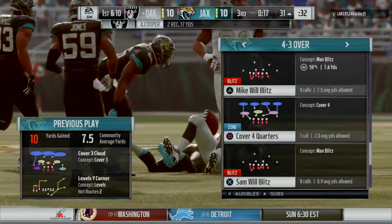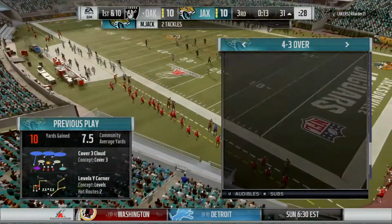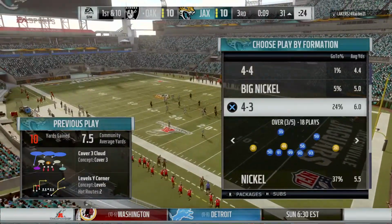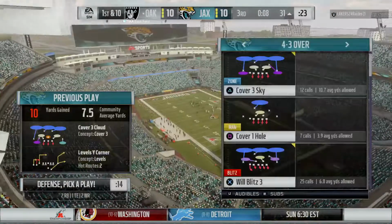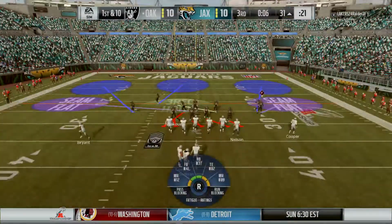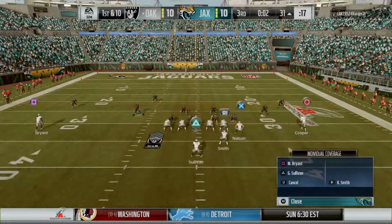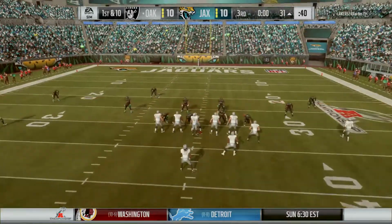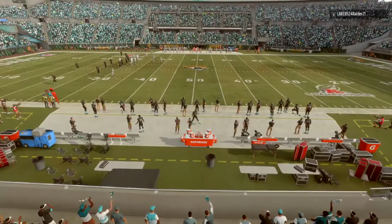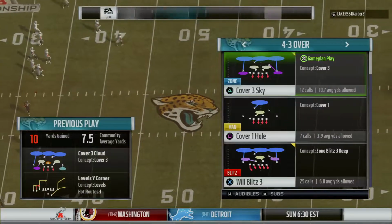I think it all came together there. In-breaking route, drove it with excellent pace. Money throw right there to move the sticks. Line of scrimmage, the 31 now on 1st and 10. Back now in Jacksonville. Knotted up here at 10. That's our score as we begin quarter number 4.